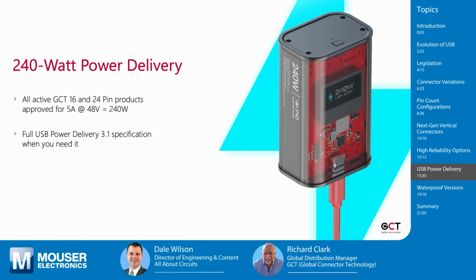Having a connector that's capable of it means effectively if you're handling a lower power, it is well within the range of the connector. You've got no heat building. We've all seen chargers over the years. When you touch them, you think, oh, that's getting warm, right? So a connector that's capable of a much higher level of power can deal with it easily.